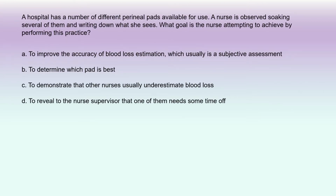A hospital has a number of different perineal pads available for use. A nurse is observed soaking several of them and writing down what she sees. What goal is the nurse attempting to achieve by performing this practice?